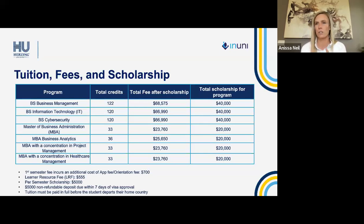So you'll see it listed on your I-20, which we know can be very helpful for visa interviews and also for students that may be applying for student loans or things like that. So the scholarship comes at $5,000 per semester. Knowing that the undergraduate programs are about 8 semesters and the graduate programs are about 4 semesters, you'll see the total of the scholarship listed based on the number of semesters of the program and the $5,000 per semester. Broken down a little bit so that you can see in more detail.